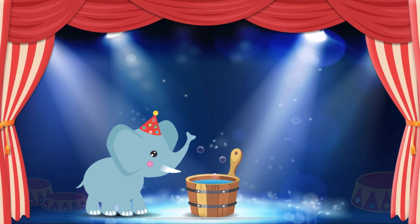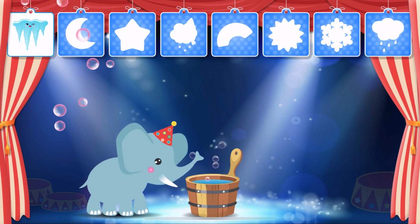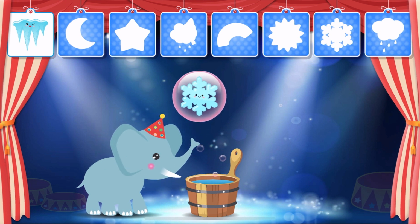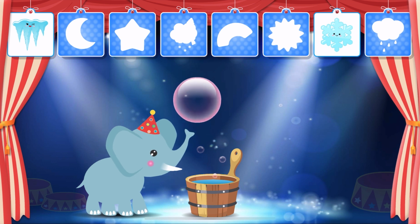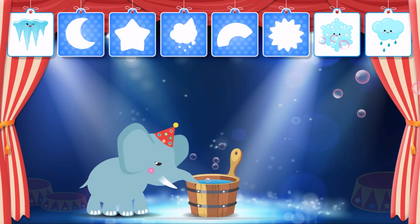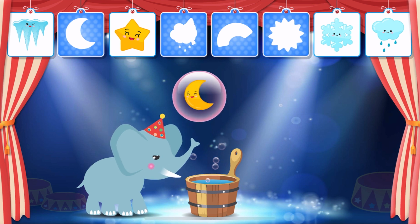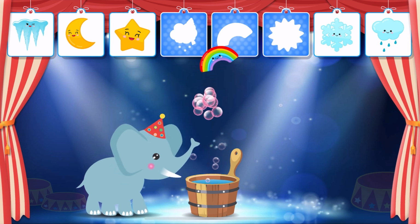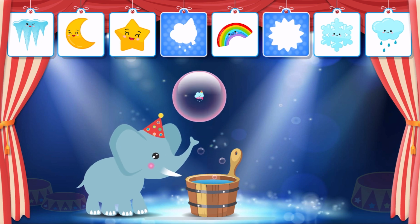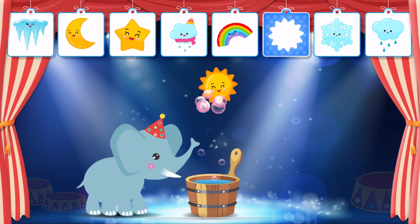Oh, the baby elephant is making pictures for his gallery. Can you help him? Place the pictures on the cards with matching shades. Icicle. Snowflake. Rain. Star. Moon. Rainbow. Snow. Sun.